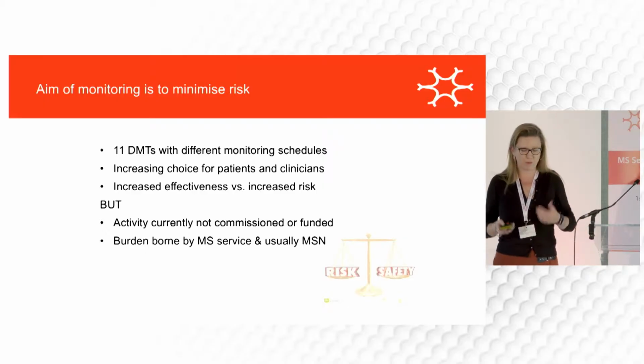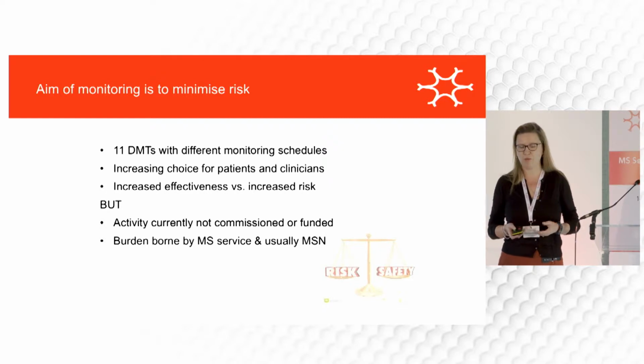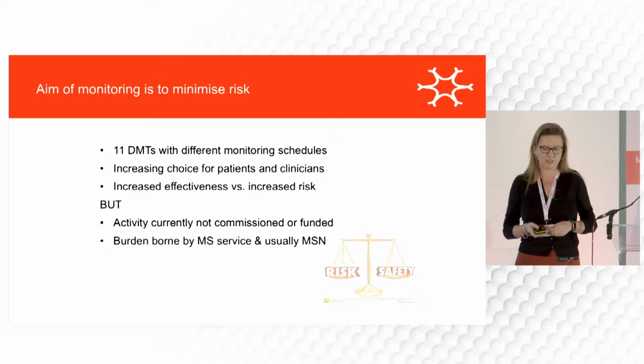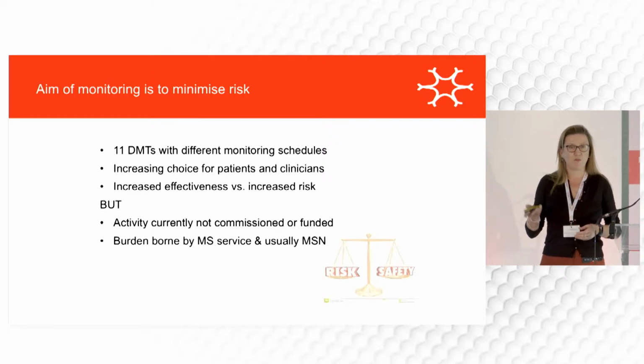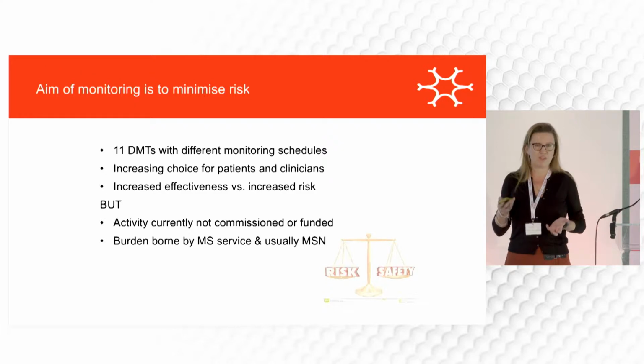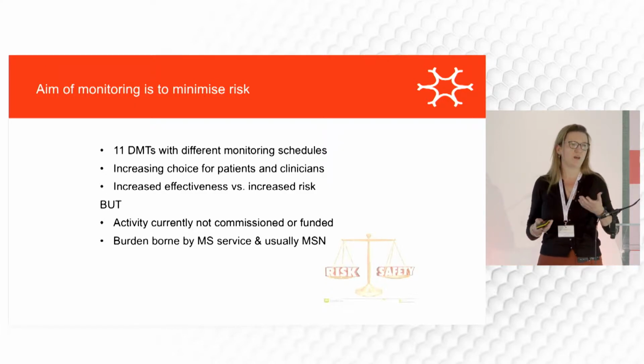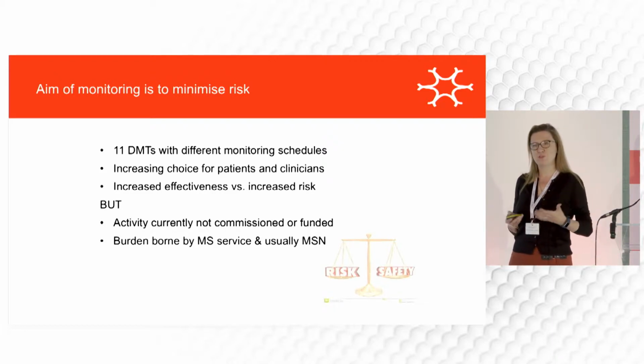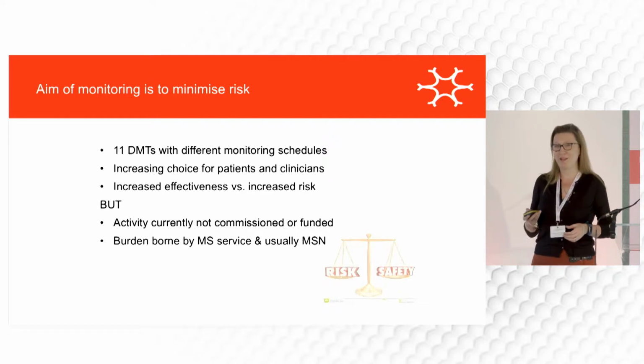So depending how you count them, we've got an increasing number of DMTs now. We all know this, with different monitoring schedules. This is great. We've got increasing choice for patients and clinicians. And the drugs are becoming more effective, but that comes at increased risk for some of them that we all know about, and for that reason we're all doing blood tests on our patients on a daily basis. But that activity is not funded, it's not commissioned for, it's based on the goodwill of mostly the MS nurses in the service, and we all know that that is a huge burden on the services that we work within.